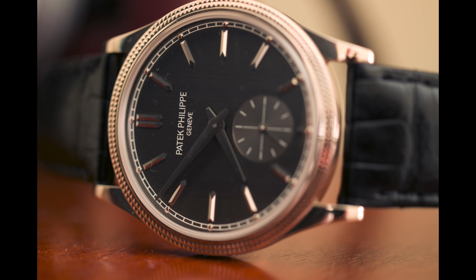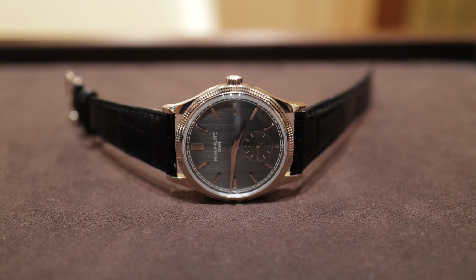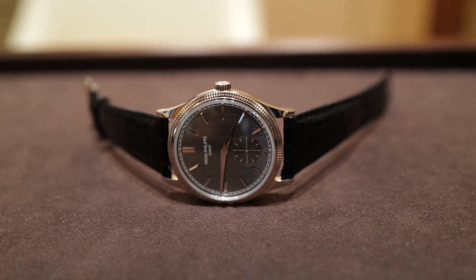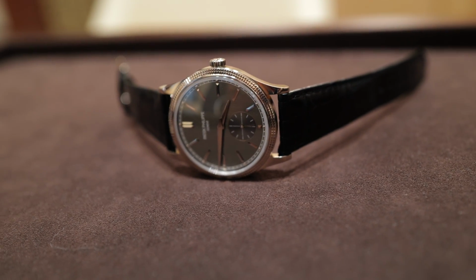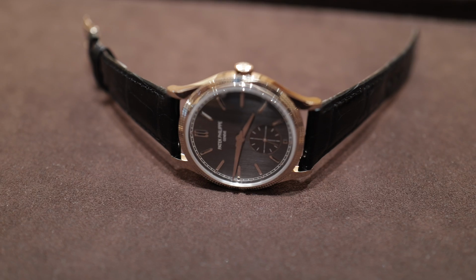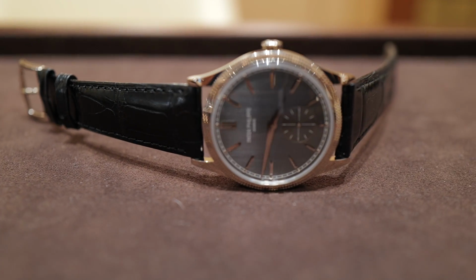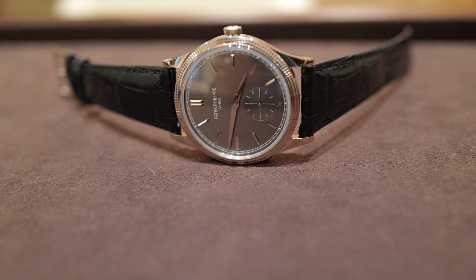I think most people would recommend starting out with the Calatrava and then working up to the Complications or the Aquanaut or the Nautilus. Even Thierry Stern, the owner of the company, said he would not give his son as a first watch a complicated piece such as a perpetual calendar or minute repeater. He would give his son as a first watch either the Calatrava or the humble Aquanaut, and only after learning these pieces would he have him step up to a more complicated piece.